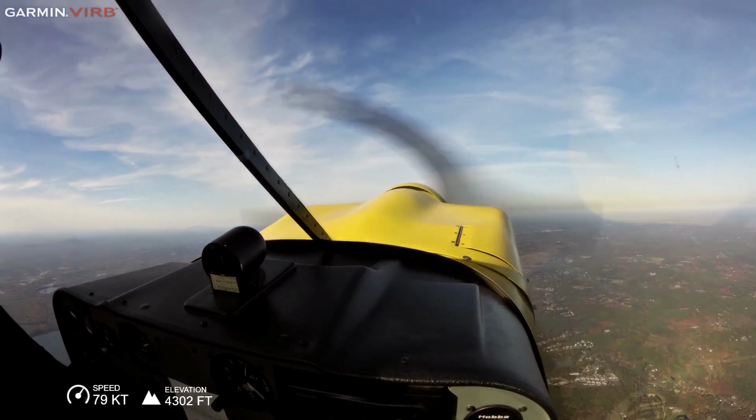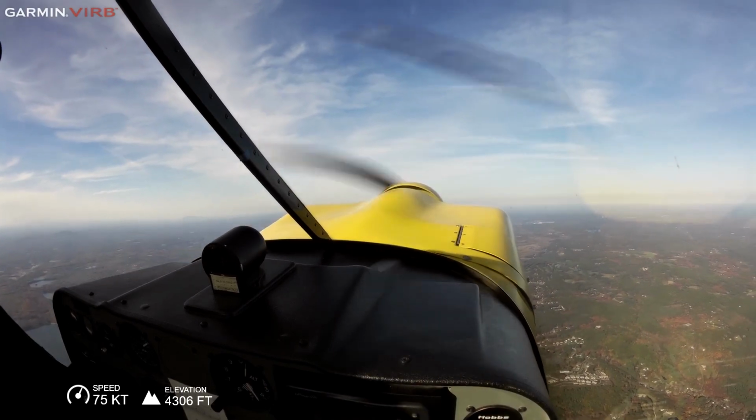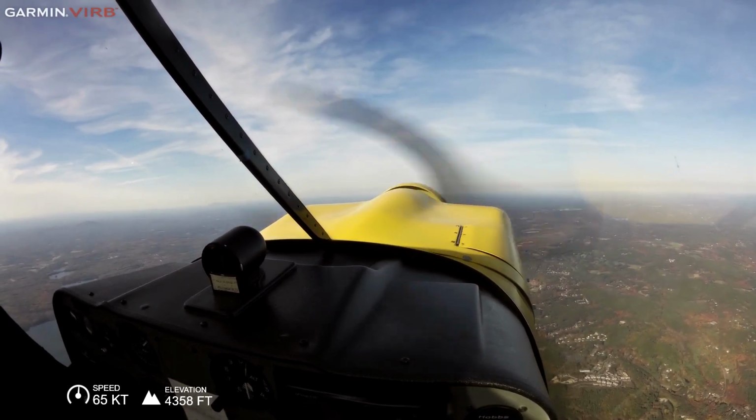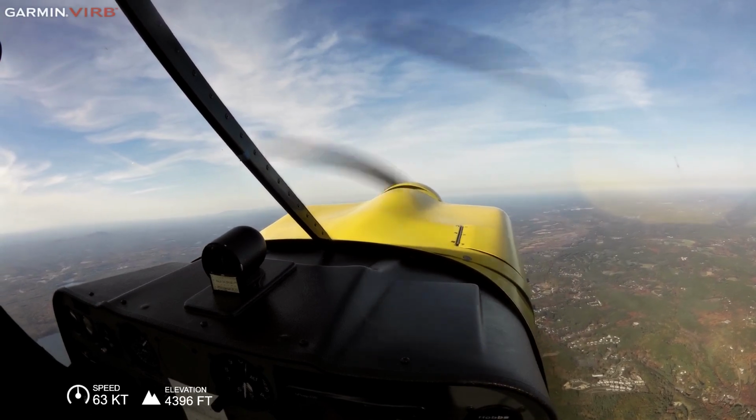So what I didn't do, I didn't correct with the rudder enough though. You applied left aileron, right? Well, ignore left and right.